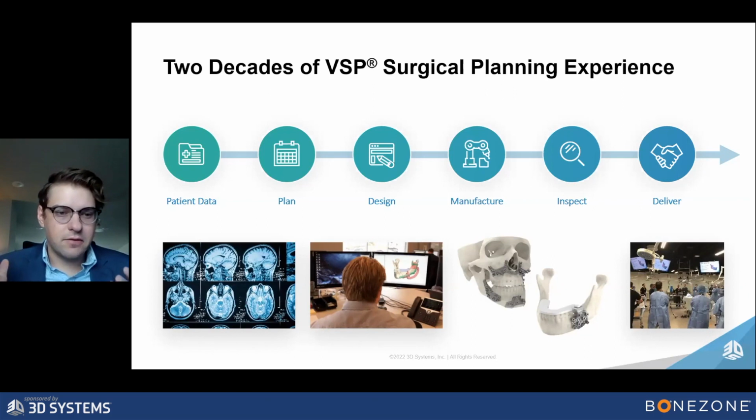But those biomedical engineers are working on the same types of cases every day, and they're building a really in-depth knowledge base for the specific application that they're working on. And they're generally working with surgeons all over the world. So they're up to date with the standard of care and innovative surgical techniques so that we can provide the best experience for the surgeon users.